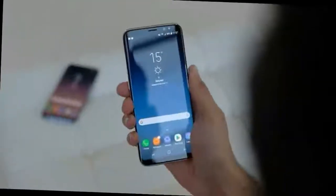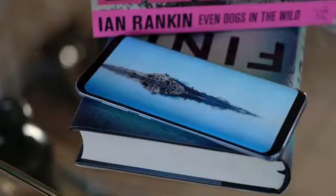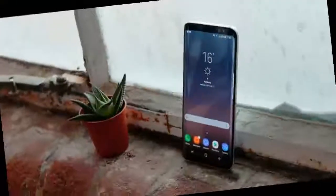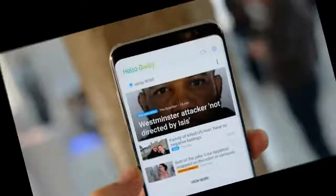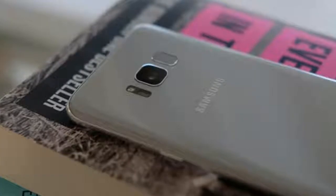The volume rocker and standby switch are joined by a new button on the side. This is a dedicated Bixby button, which I'll cover in more detail in the software section, and while it shows Samsung is taking its new virtual assistant seriously, it feels too much for Bixby to have its own button. The S8 is thin and incredibly light at 155 grams, but it feels sturdy and precisely made.